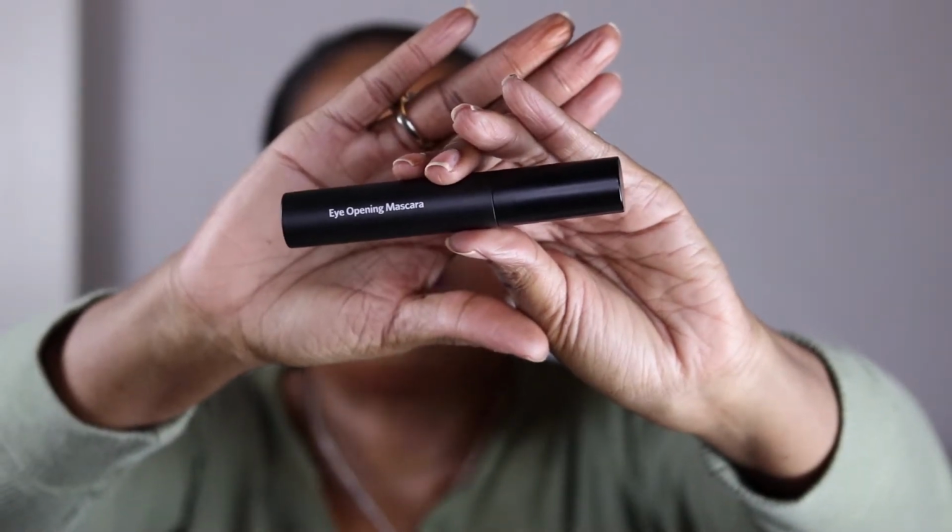The Bobby Brown eye-opening mascara. This stuff is so good. It lengthens my lashes, my eyes. They look so wide open. They are curled. I mean, I never curl my eyelashes, but when I put this on, it looks like my lashes have a curl to them, and especially my lower lashes. I love this on my lower lashes. It's crazy.